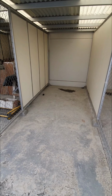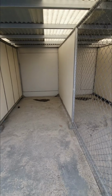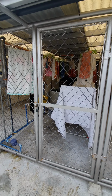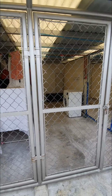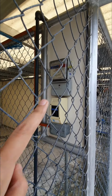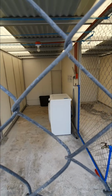So you can use this to store your stuff or to do your laundry. This is a sample from another unit where they use the deck to hang their clothes. Okay. So as you can see, there's a separate meter for the electricity and the water. So if you don't use it, there will be no additional fee to be paid monthly.